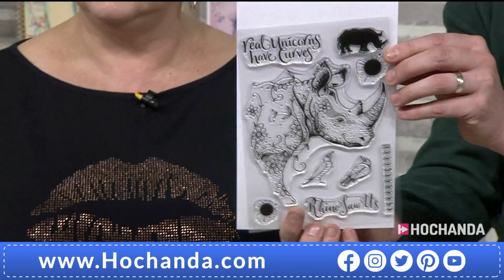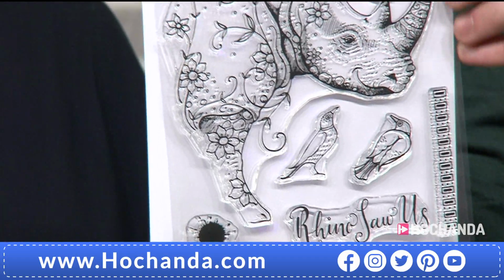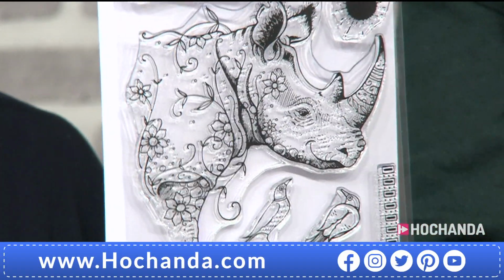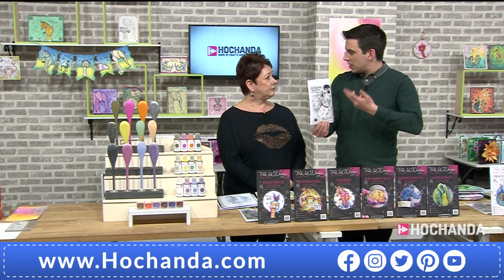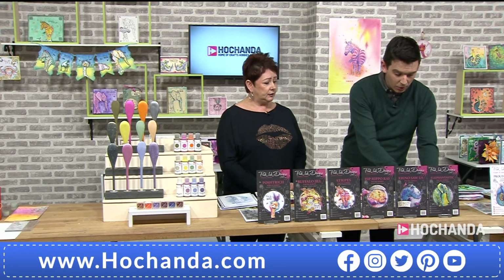We've also got the rhinosaurus. I like those. The rhinoceros. But once again, your Zen-tangling doodles are in here. So these, once again, are large areas. So if you're new to the world of watercolouring or colouring in, a bit like myself, they're easy stamps to colour in. They are very easy, yeah, and they stamp up beautifully. Then we'll see all that in the demonstrations.